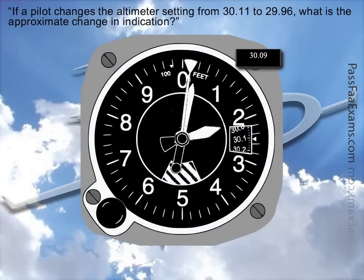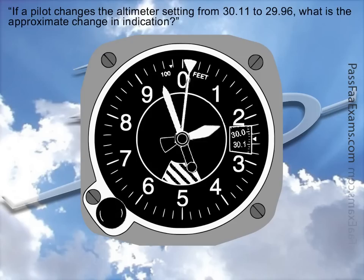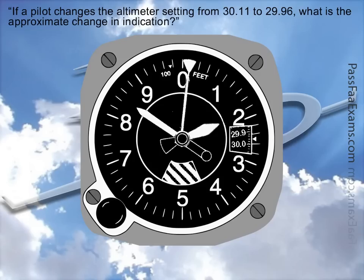If we then apply the same method, not changing the altimeter setting would make the altimeter read higher because of the lower pressure. So we don't change the altimeter setting and the altimeter reads higher. But the question says to change the altimeter setting. Well, then the opposite must be true as well. The altimeter reads lower. Now that we established that, how much lower?